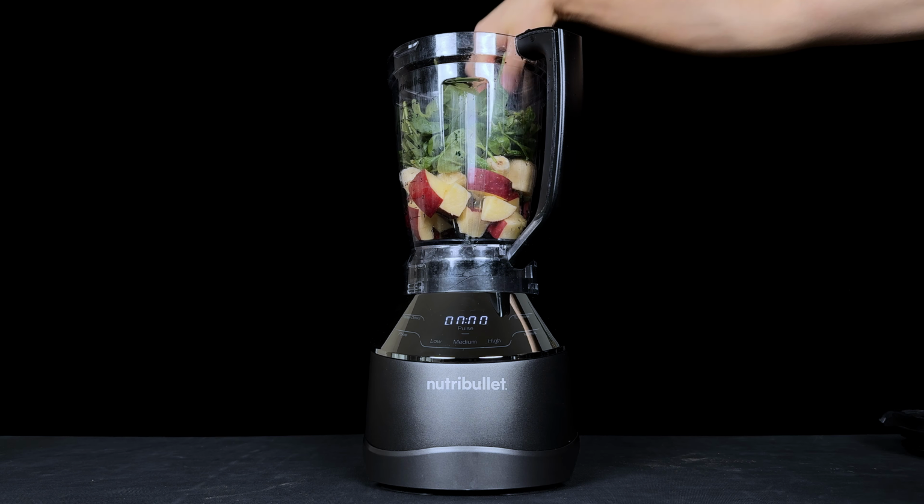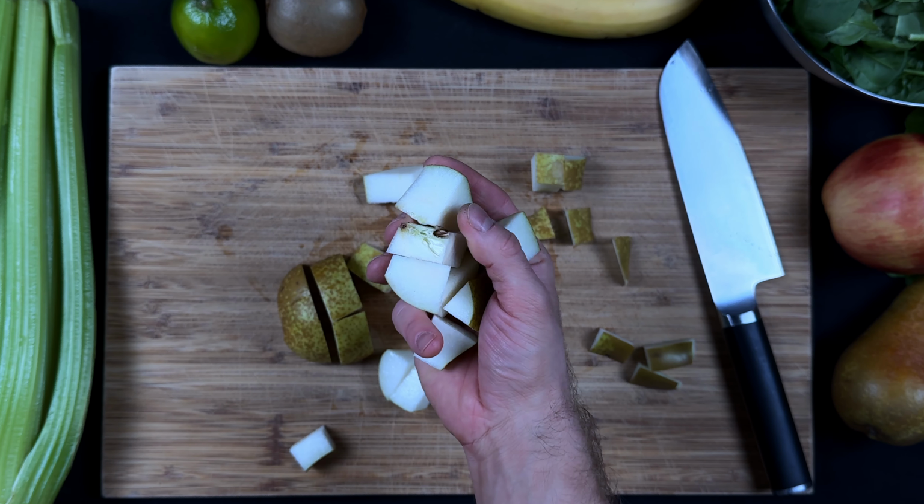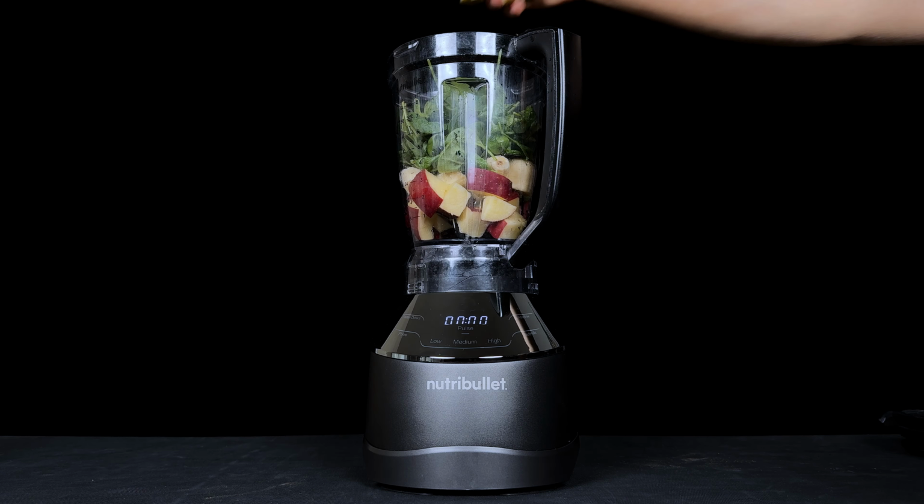Next, add pear. Pears provide natural sweetness, hydration, and additional fiber. They're often well-tolerated and gentle on digestion, making them a great addition for people looking to support gut health. The fiber content helps promote digestive regularity, while the naturally high water content contributes to overall hydration. Both digestion and hydration play important roles in maintaining healthy-looking skin.